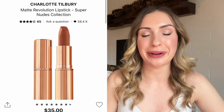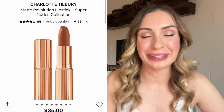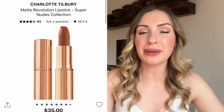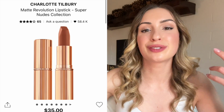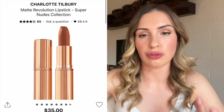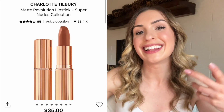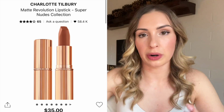If you are a matte lipstick lover, you need to have at least one Charlotte Tilbury Matte Revolution lipstick. These are my go-tos. They're so good. I know, call me basic, but people love Charlotte Tilbury products because a lot of them are so well performing. And I love the Matte Revolution because it's not drying on my lips, but I still love that matte velvety look for a lip color.